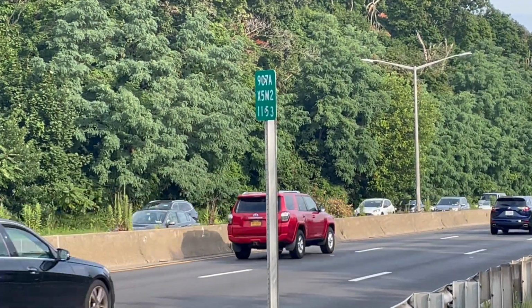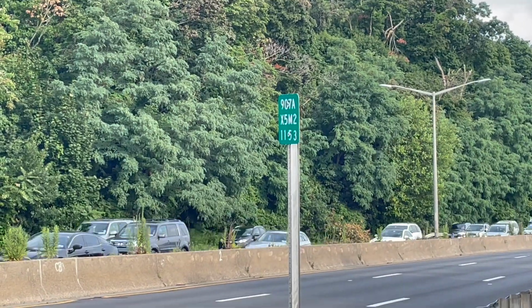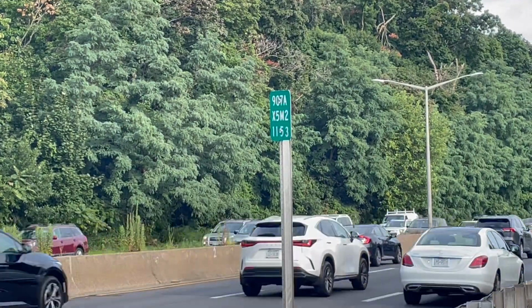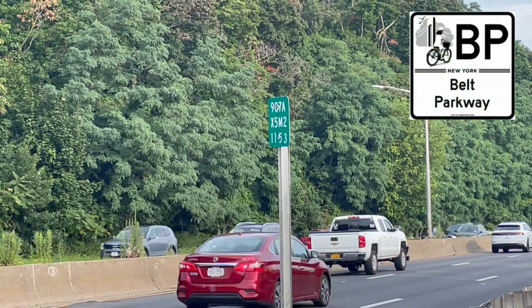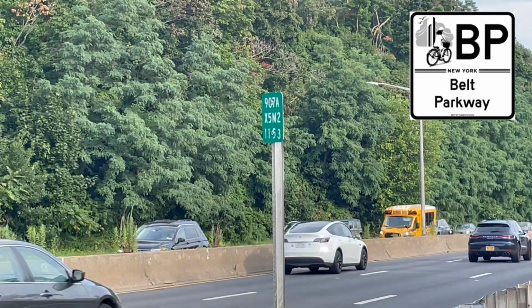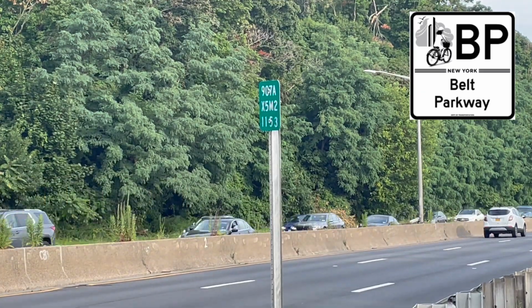Typically for parkways, you would see the 3rd digit being numbered 7 through 9. So 907 is also used for 3 other parkways comprising the Belt Parkway, which connects Brooklyn and Queens' southern coast. So 907B is the Laurelton Parkway, 907C is the Shore Parkway in Brooklyn and Queens, and 907D is the Southern Parkway.